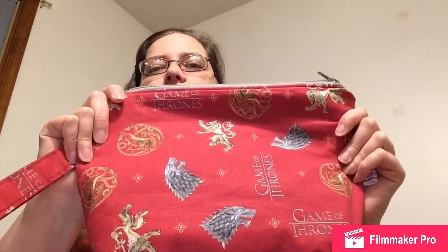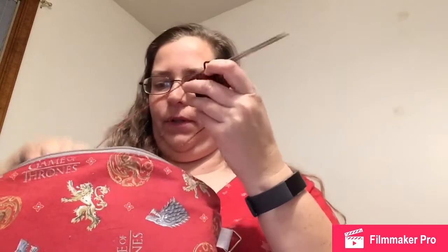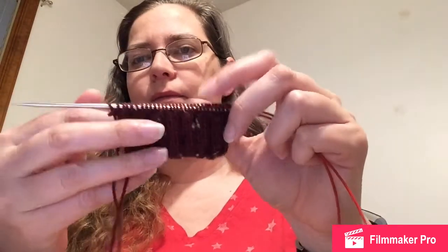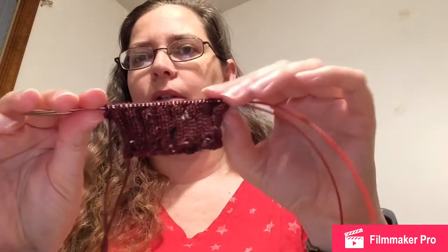Alright. And then I have, in another Ginger Snap That bag, some socks cast on for a friend of ours. And this is in Knit Picks Stroll Tweed, and the colorway is Garnet Heather. I only have, I think, 11, maybe 12 rows done on this. Like I said, I just want to cast on all the things and knit all the things.